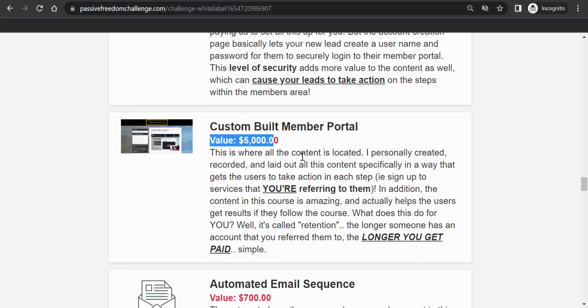It's $5,000 because I actually created these. You can see a little thumbnail. That's actually me in the picture. Okay, and this is the members area. You're gonna own this members area with someone who's made over $10 million.